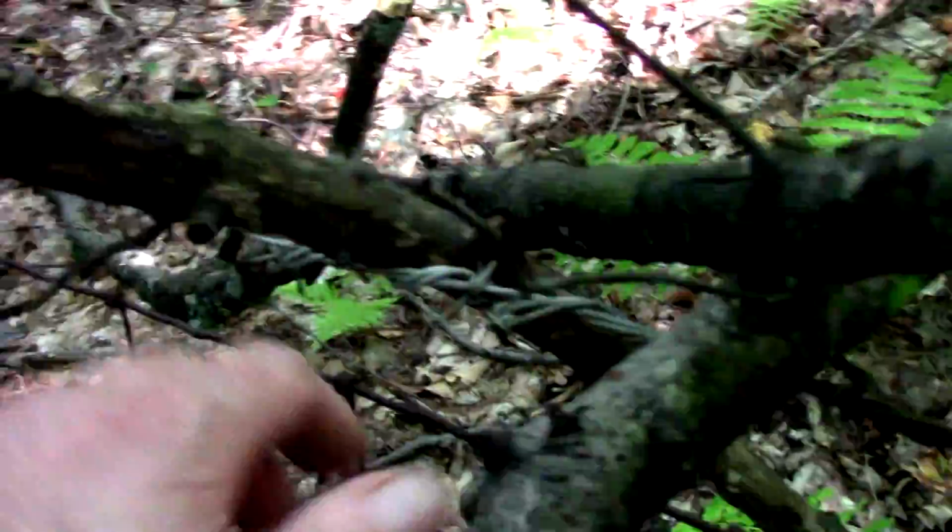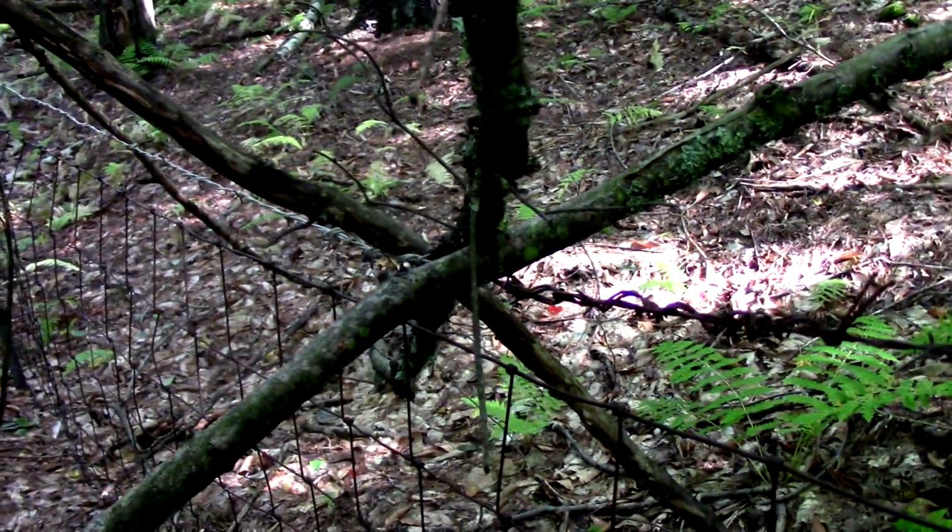Right here we have a triple intersection of branches, upside down branches. One, two, three, coming together, and you have another leaner right next to it that of course didn't grow here. I mean, what are the odds?